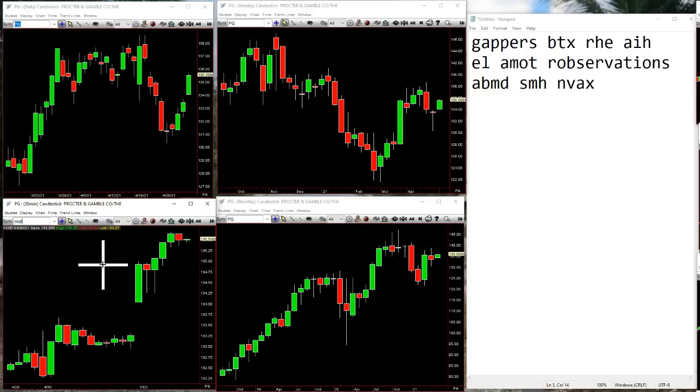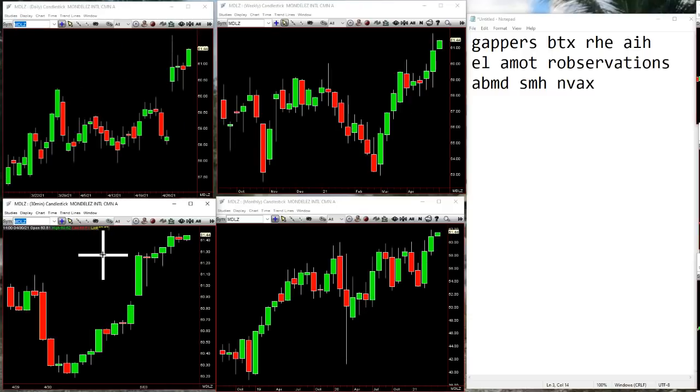Mondelez. Also now an inside 30 up here, and you can see this on the daily. Is this something we look for? It certainly is. Here. Inside bar. Pokes down. Rev Strat. Boom. Stop these guys out and hopefully get some more out of it with the backing of the XLP strength.